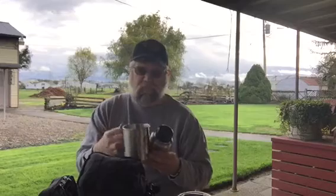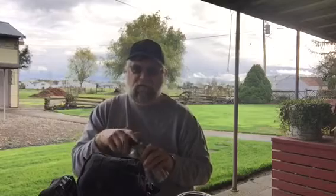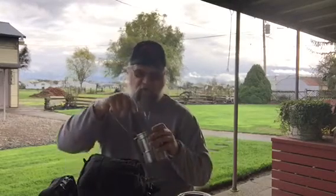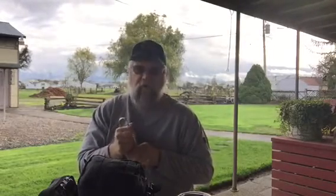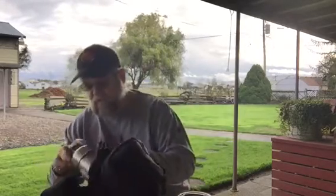Then I have the Pathfinder compass, the Pathfinder cup and canteen. This is a single wall canteen, so you can actually boil water in this. I've got the metal that goes with it, so you can use this over a fire. You can boil water, cook some food that way. So it's easily collapsible, and it's easily storable. It's just some stuff that I can carry easily and keep in the bag.